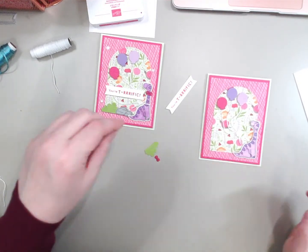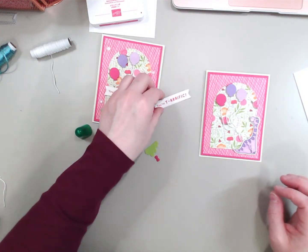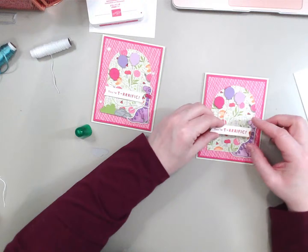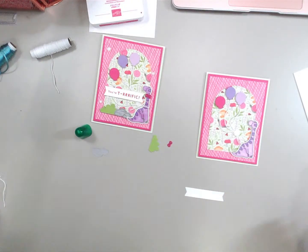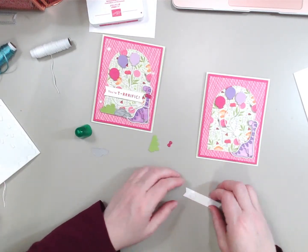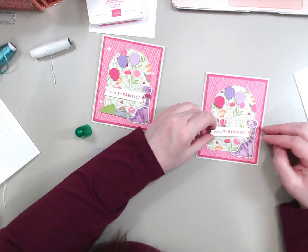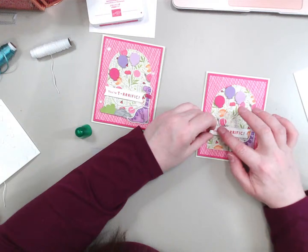So I stuck him down on dimensionals, and now I'm going to get my sentiment here. I'm going to take this backing off right here, and yep, it's gonna fit perfect. So I'm gonna grab another dimensional. I keep putting them away from myself. There we go. And I'm just gonna stick this down here. I just don't want it to go over top of my cute little dinosaur here. I'm gonna make sure that's straight.